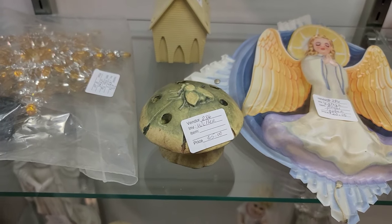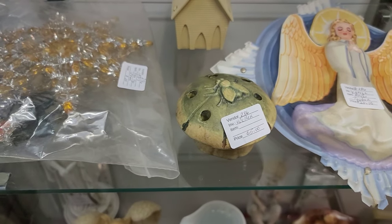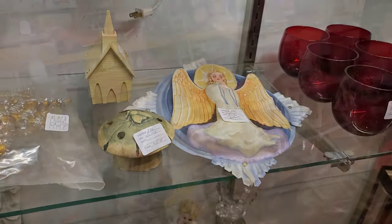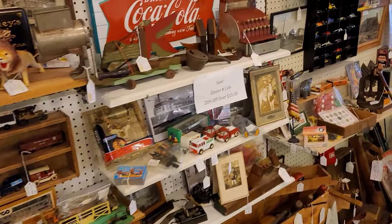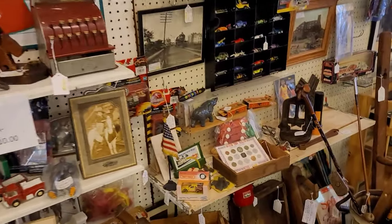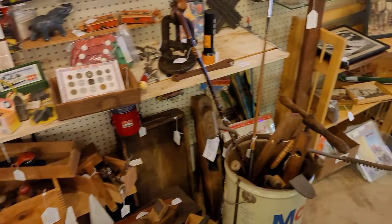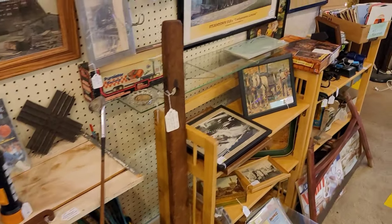Okay, now this flower frog. I love this. They did crabs and crustaceans, and it's the Muskat collection. They're usually really pricey, so at $65, it's pretty typical.